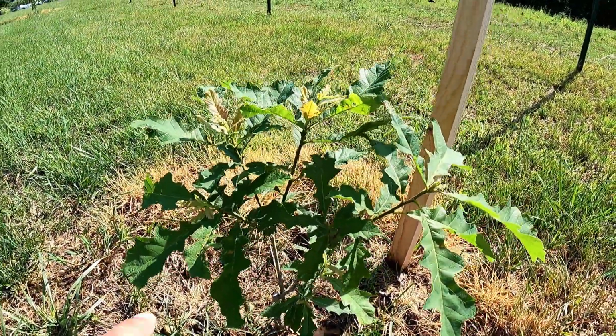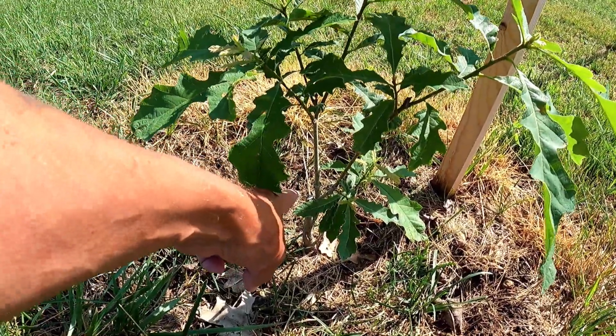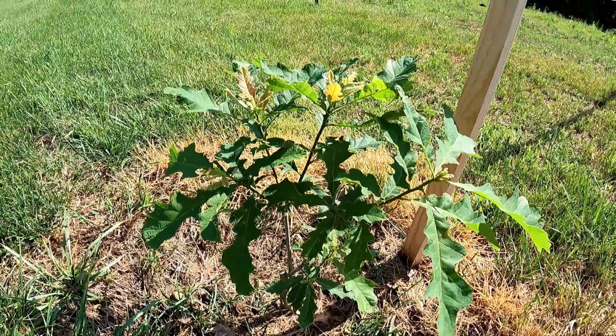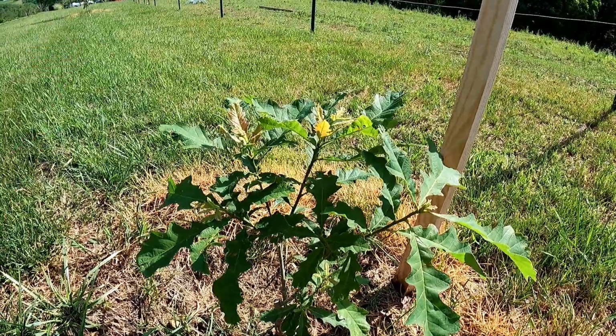And this is our tree that I cut back way back to there, about 6 inches high, and this is its comeback growth. I'm not sure how tall this is going to get this year, but I'm really glad it's making a comeback.